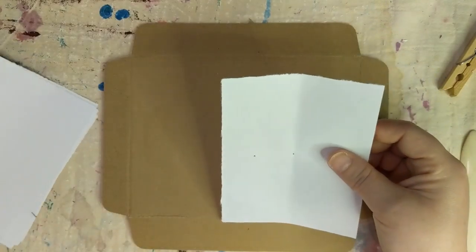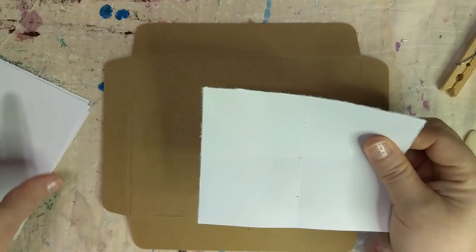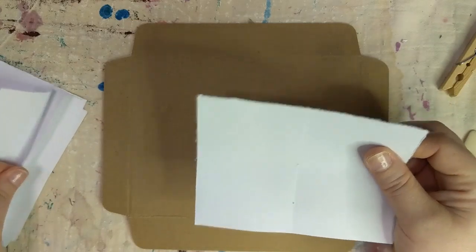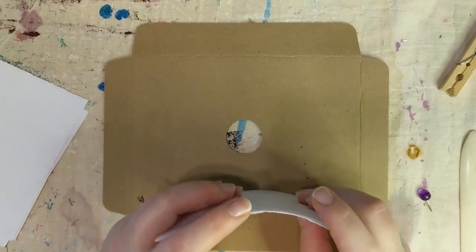And you're going to want to do this with all of your pages. So you're going to line up probably 2-3, as many as you can, and do it comfortably. And you're going to want to poke holes in all your pages.